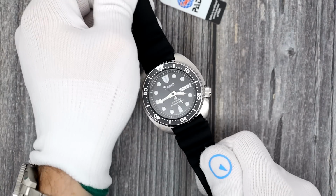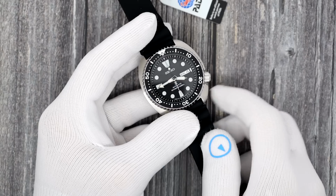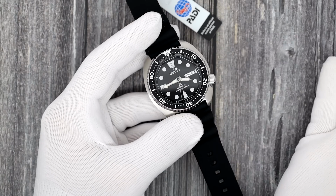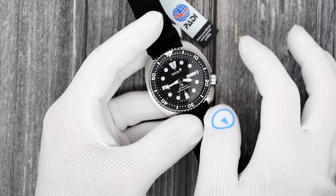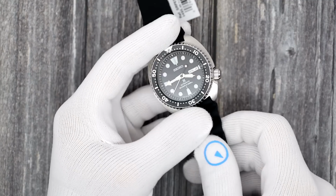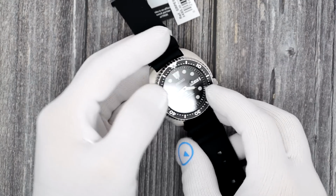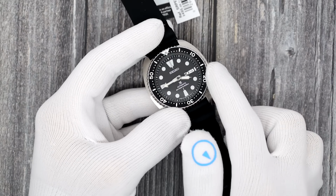There's a certain pull strength that the strap and spring bars must have, anti-magnetic properties, markings on the bezel, lume markings on the dial for reading the time. All sorts of stuff, different pressurizations, under pressures, over pressures. So that would be your true diver.